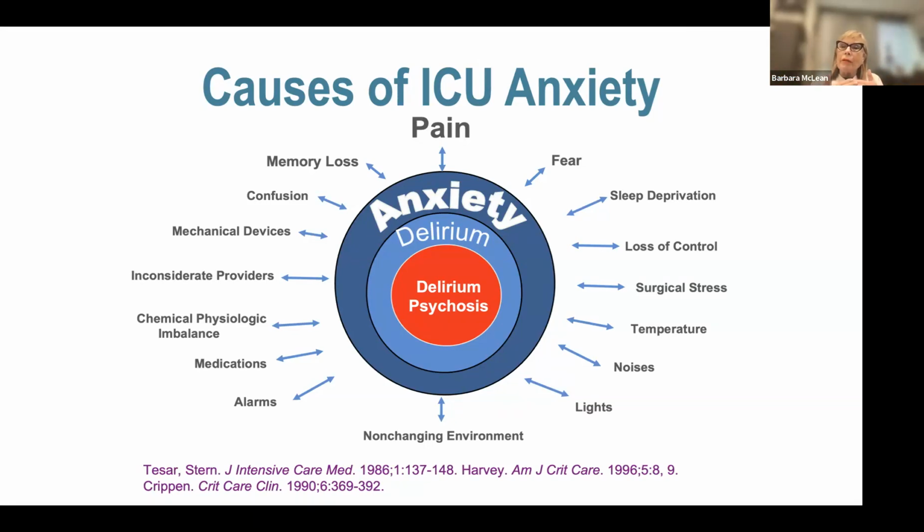But what we want to remind ourselves is, as we try to tease out anxiety, there are many things that occur in the ICU that we can't control, and there are a few things that we can control. So one of the really important ones is to appreciate very much the room temperature, noises, and lights. These generally are things that we can control. So many of you, I'm positive, have instituted quiet time in your ICUs.